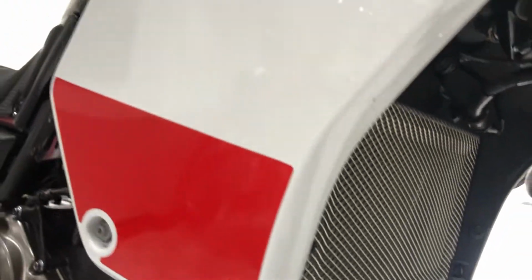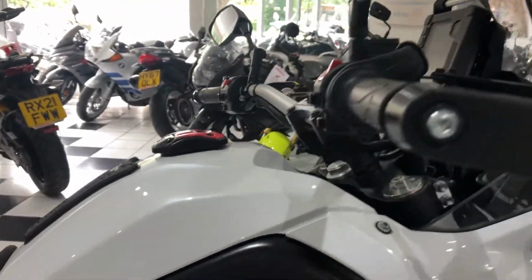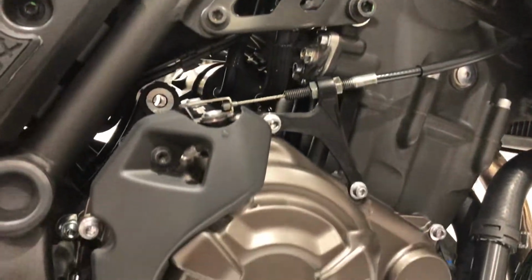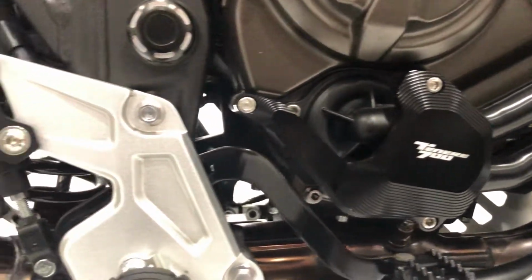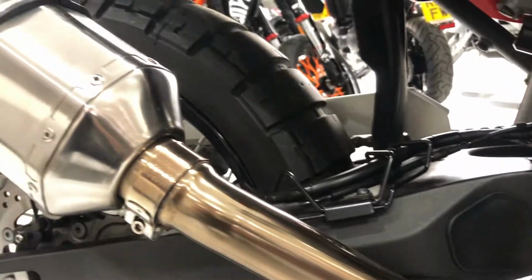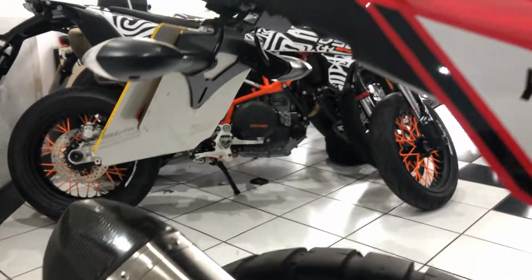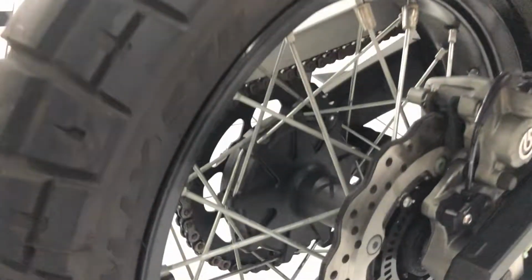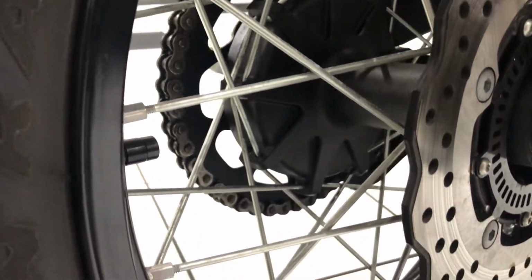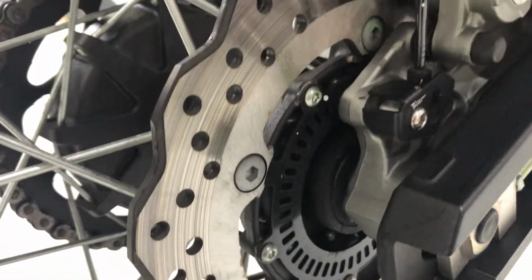Radiator guard as well. That fairing panel all unmarked. See those engine cases, original factory finish. No scratches or any scrapes. Exhaust all unmarked. Rear spokes in very good condition, so is the rim. Nice clean brake disc.